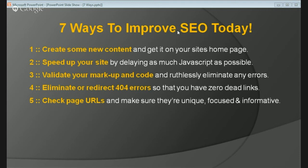So your page URLs are extremely important, and it's basically the first line of defense when it comes to what you can be doing for on-page optimization. And it's the first line of defense when it comes to your ability to have some measure of control over what gets rendered on Google's search engine result pages.